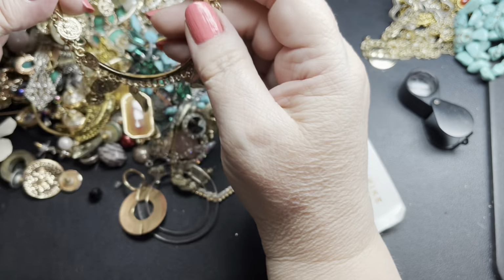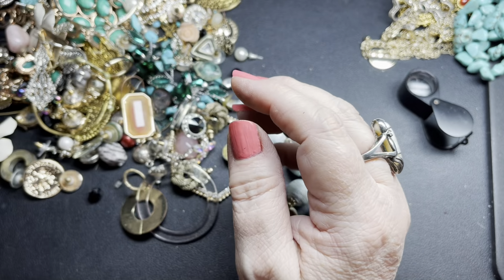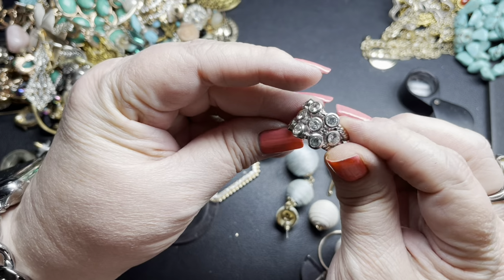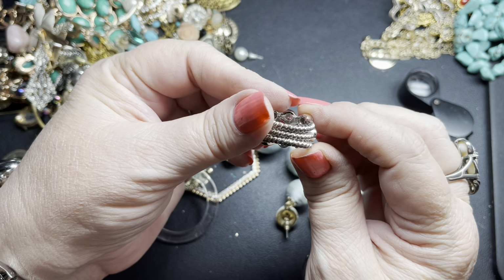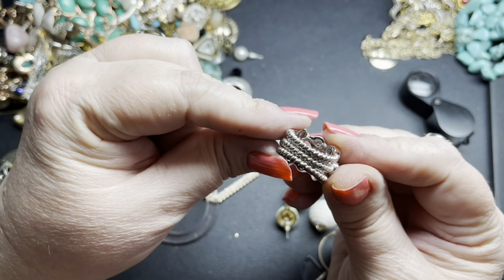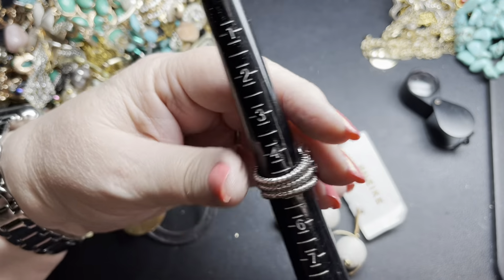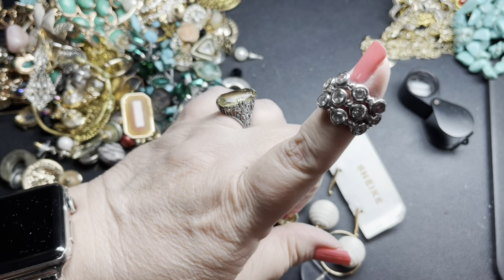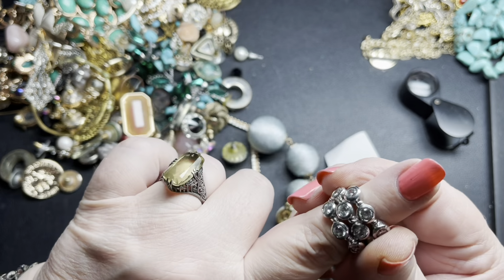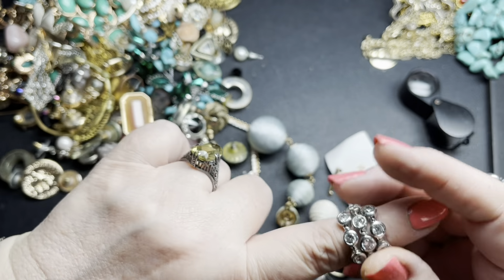Now these, especially right now, okay, these, let me find the pieces because I know we have some of these discs laying here. Here we have a unsigned little ring, like so. It is cubic zirconia, and it is a size of 5. But that is cute, like so. So I'm going to say, let's do $6 on the little fashion ring.